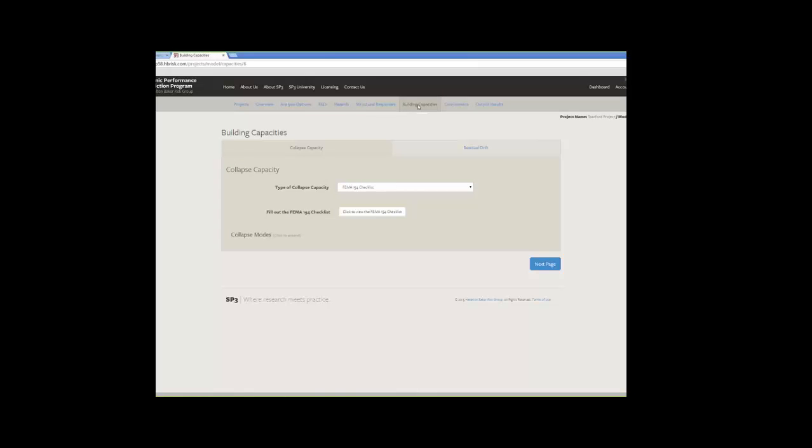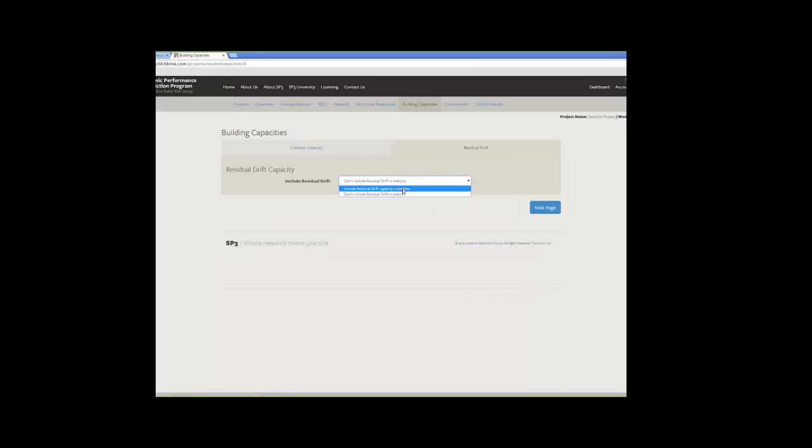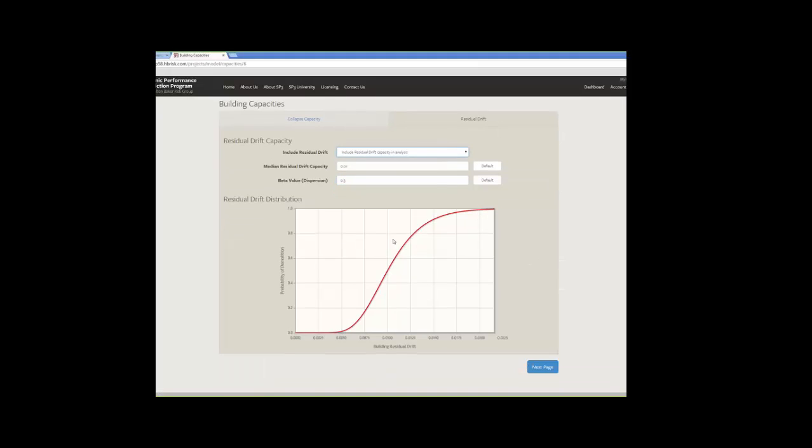Now, building capacities, if anybody has a better name for this, I'm all ears. It's sort of a catch-all for the collapse capacity of the building and the residual drift. So let's start with residual drift. Just for fun, let's include it in the analysis. And these are the default residual drift capacities that P58 specifies. So what this is saying is that on average, if you see a residual drift of 1%, half the time you'll demolish the building based on that residual drift, and half the time you won't. And then, of course, there's variability about that.